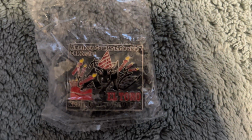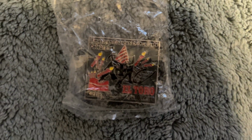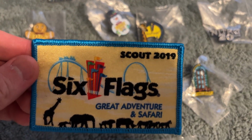But in addition to these, we also have this pin for El Toro from American Coaster Enthusiasts, which I'm pretty sure was one of the birthdays of El Toro, the 10-year birthday of El Toro. And this right here is the Coaster Mania 2022 pin that was only given out to attendees of the event. And this right here is a patch from Great Adventure for Scouts from 2019.